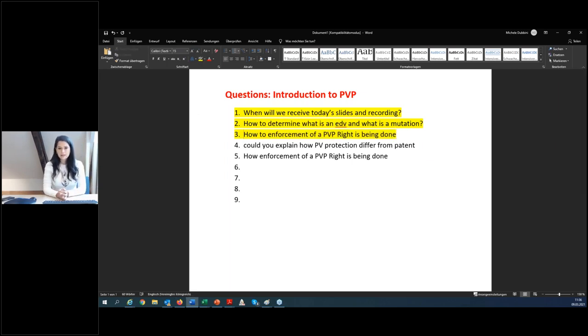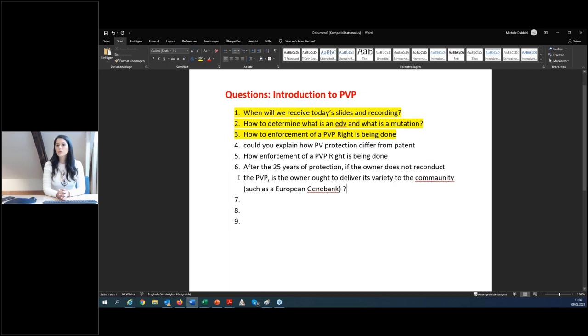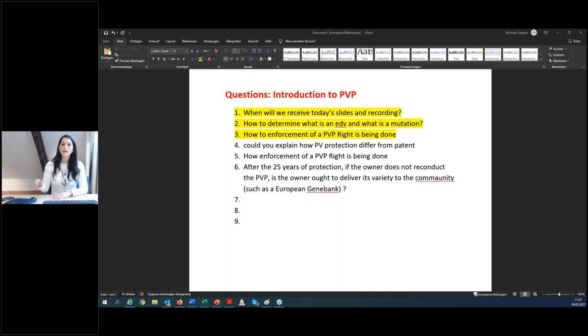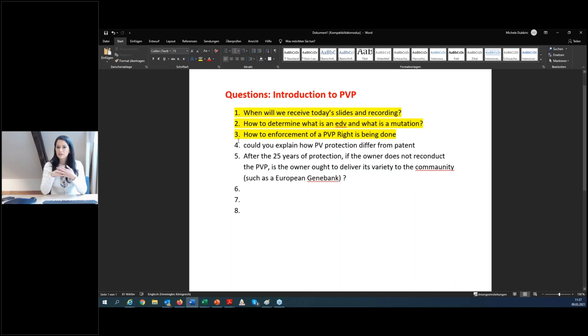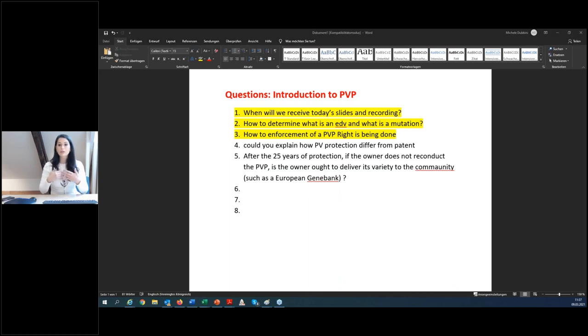Indeed. So this is very similar to European Union trademarks and community designs. We do have a regional right that is granted at the European Union agency level. However, the enforcement of that right has to be done before the national courts. There is some kind of division of competence between the CPVO and the national courts, and it is contained in our basic regulation. The Community Plant Variety Office has the competence to establish whether the right is valid or not.